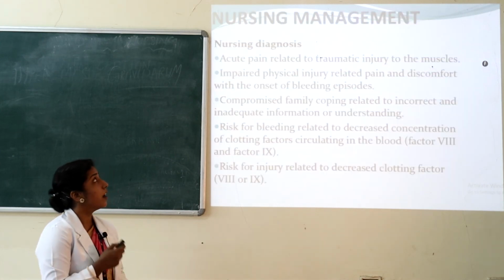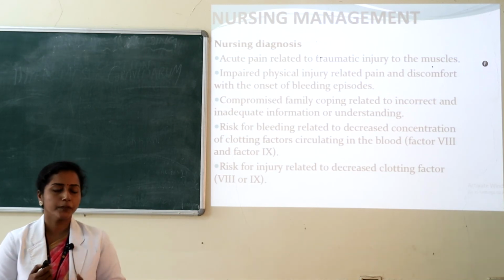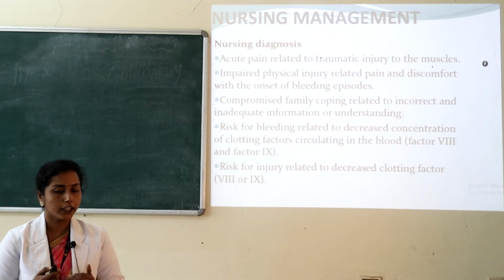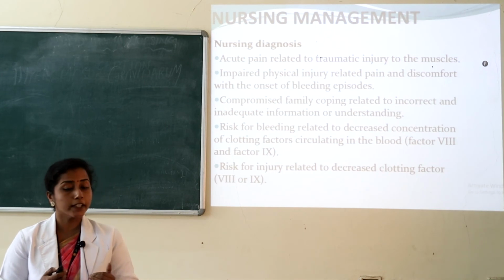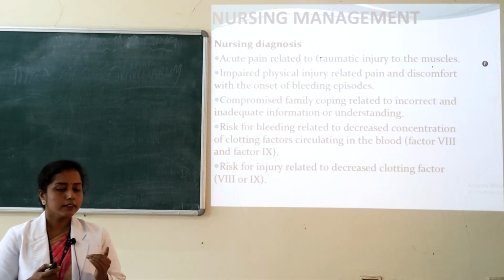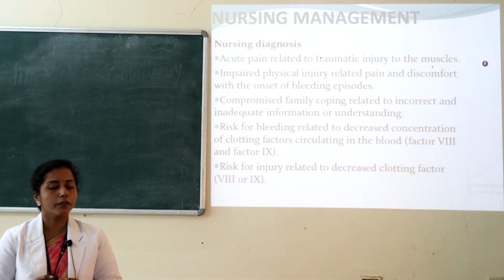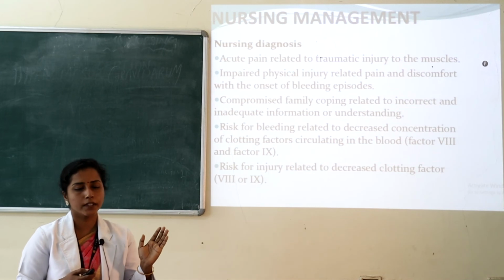Now we can discuss the nursing diagnoses. What are the possible nursing diagnoses for a hemophilic patient or child? The first diagnosis is acute pain related to traumatic injury to the muscles. The second is impaired physical mobility related to pain and discomfort with the onset of bleeding episodes. The third is compromised family coping related to incorrect and inadequate information or understanding. Then risk for bleeding related to decreased concentration of circulating clotting factors, especially factor 8 or factor 9. Then risk of injury related to decreased clotting factor 8 or 9. These are the possible nursing diagnoses for hemophilia.